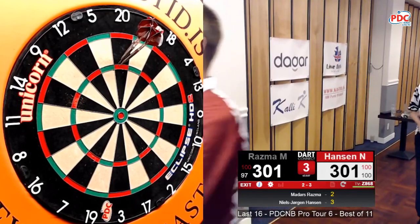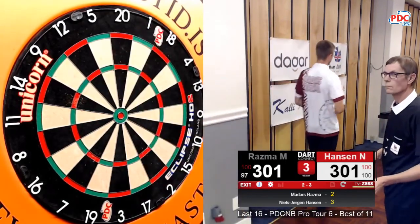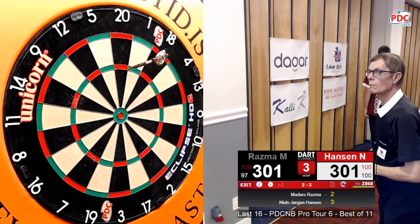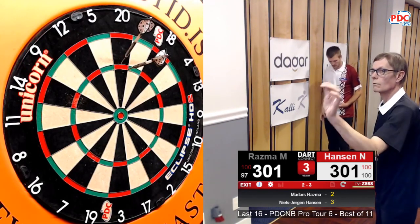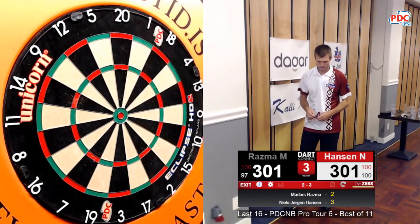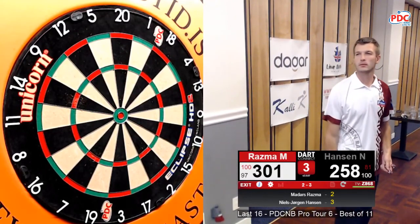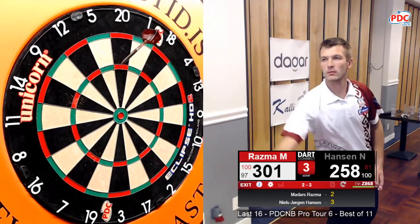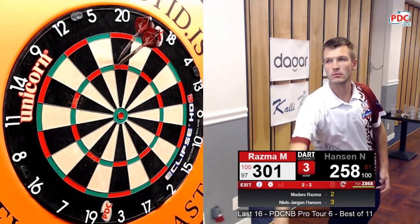Four back-to-back tons, two apiece. Consistency never killed anyone. On the dartboard, anyway. But is this going to open the door for Razma to break straight back again? You could have heard that score. And really could do with a ton 40.